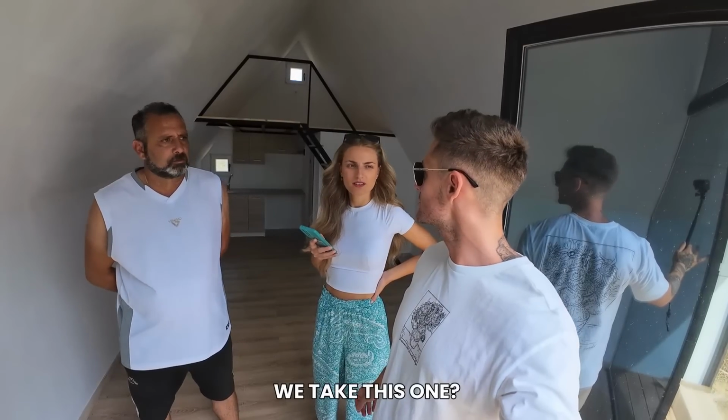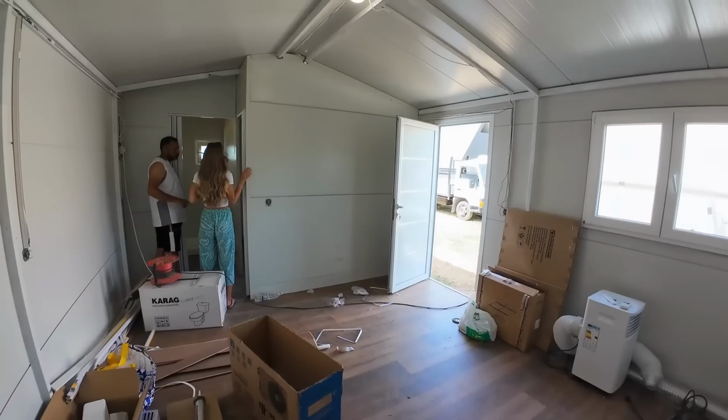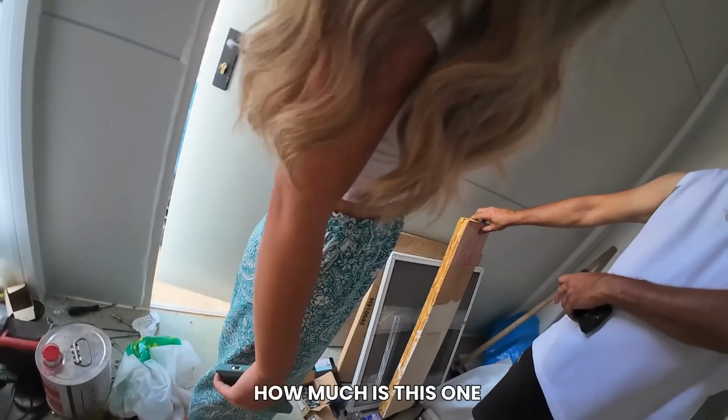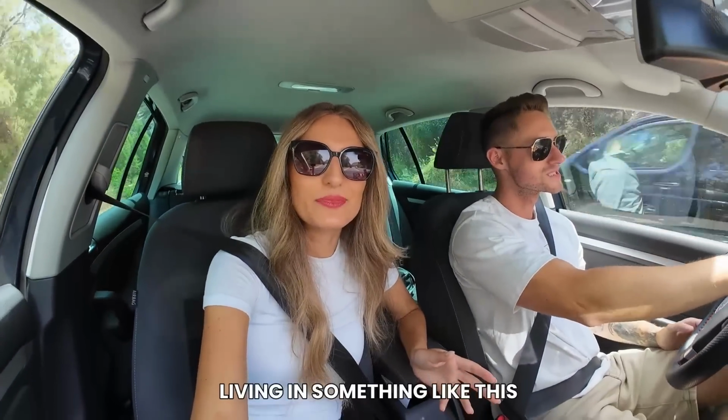Amalia, we take this one. 15,000 euros for a house? My office should be here. This one costs 10,000 euro. This is the best part, it's done in like 2 months. How much is this one, the cheapest version? It's about 6,500. I can really see myself living in something like this.